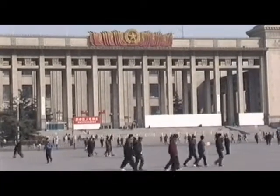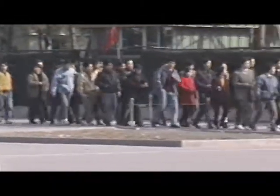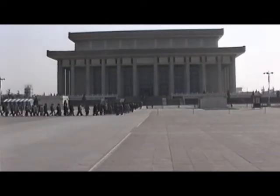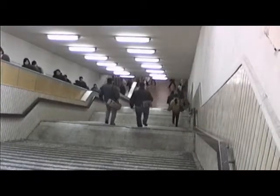This building is the China National Museum. And finally, the long, long line to the Mao Zedong Memorial Hall, where Chairman Mao is preserved in his crystal coffin. Sorry, no cameras allowed. Just outside the square, we enter Beijing's excellent subway system for a ride to our favorite pastime, shopping.